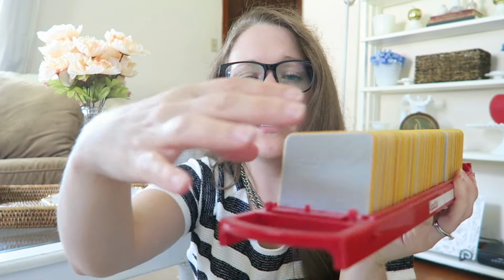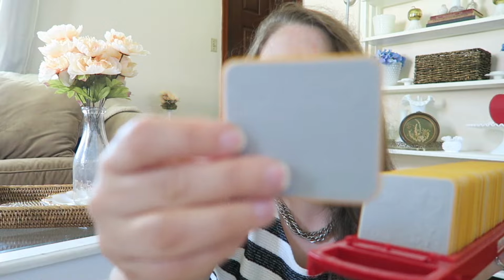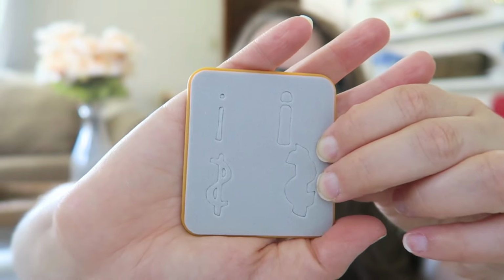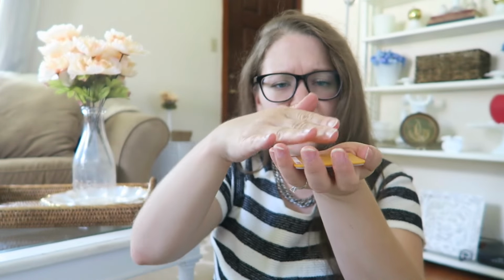So I got this. It has all of these little letters. So this is the dollar sign and an exclamation point. Let me see if I can get it to focus for you guys. There you go. So it's a dollar sign and an exclamation point, and it goes through this machine, and it pushes it down, and then it cuts it out for you. So that's the one part of it.